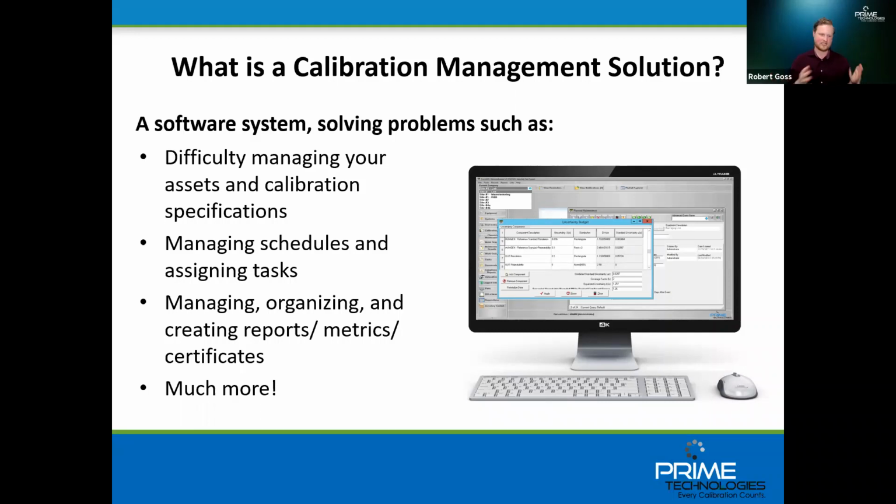It might be difficult to understand exactly what needs to be tested and how to lay this out in Microsoft Excel or on paper or something like that. So a CMS is going to really go in there and help you break out what exactly needs to be tested and how you know if this device is passing. Managing schedules and assigning tasks, pretty obvious in itself. Managing, organizing, and creating reports, metrics, or other certifications, certificates.